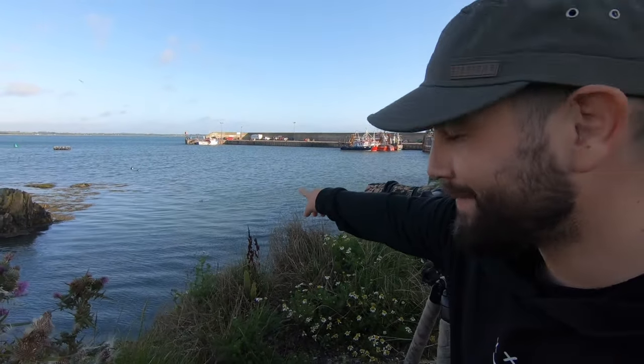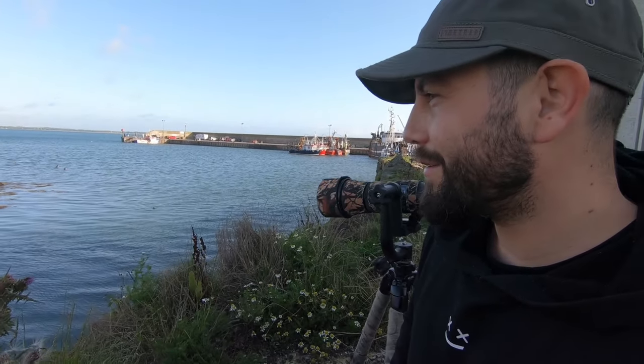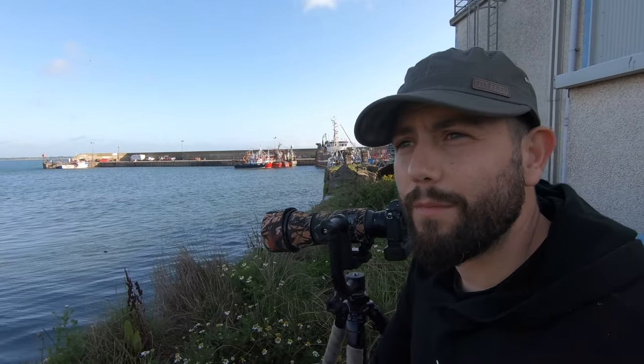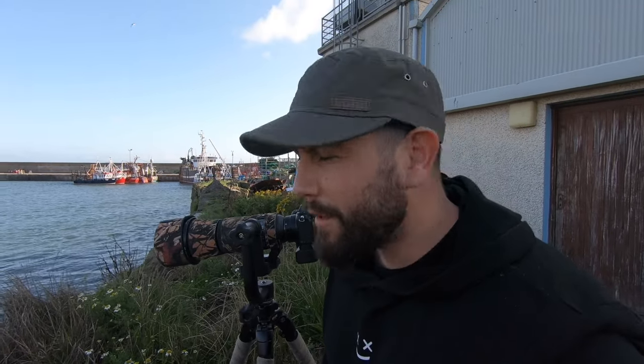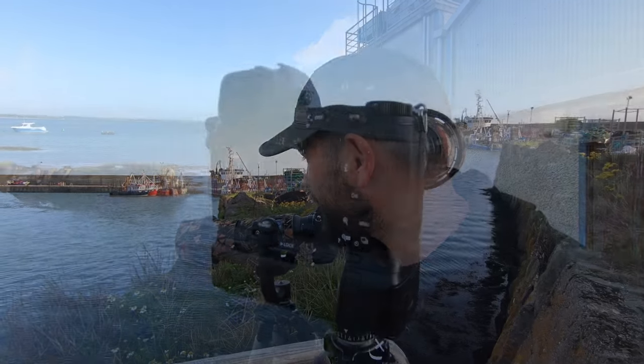There's actually a few guillemots now in the water. See them? See them swimming in? Little bird. But yeah, the light isn't the best today, so it was supposed to be cloudy with a bit of rain, the Irish forecast. So I'm gonna hang tight for a bit, sit here for a while, see how I get on, and hopefully I'll get some nice footage and some nice images of those black guillemots.